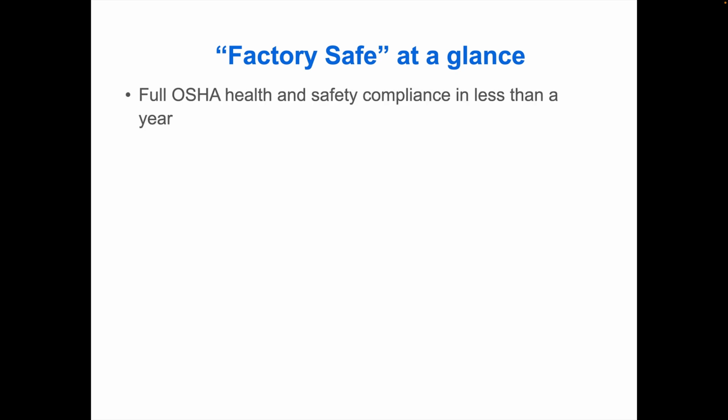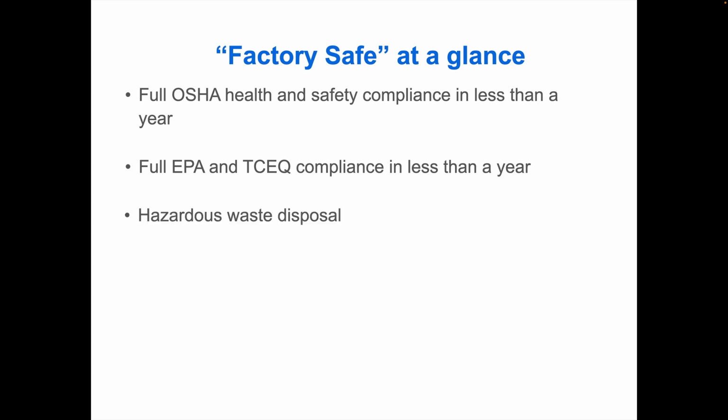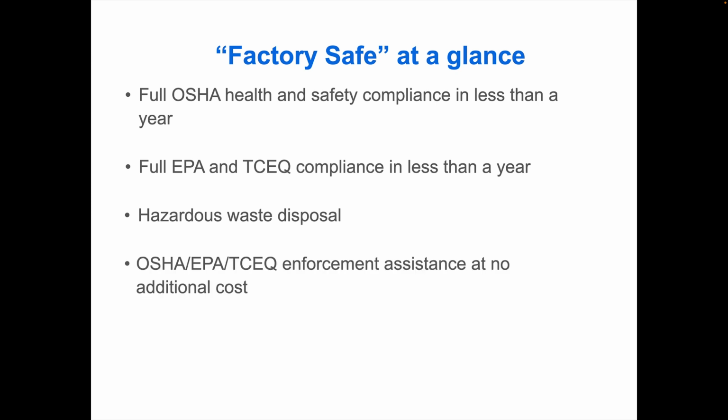Number one, full OSHA health and safety compliance in less than a year. Number two, full EPA and TCEQ compliance in less than a year. It's also important to point out that you don't have to opt for both. You can focus on safety or environmental, or again, both. Also, we include hazardous waste transportation and disposal in the service if you need that. We also include full OSHA, EPA, TCEQ enforcement assistance at no additional cost.